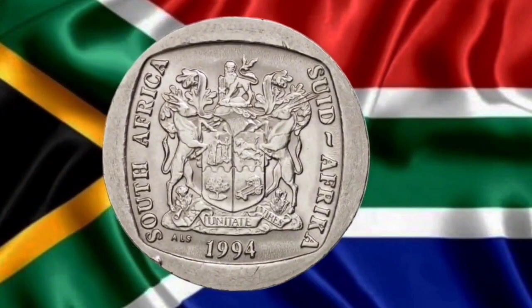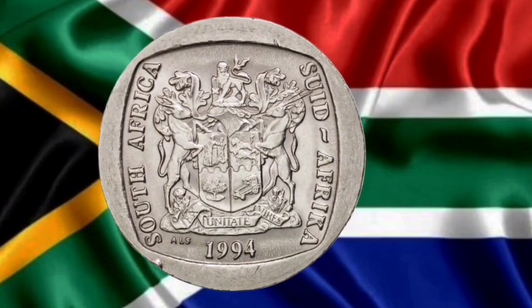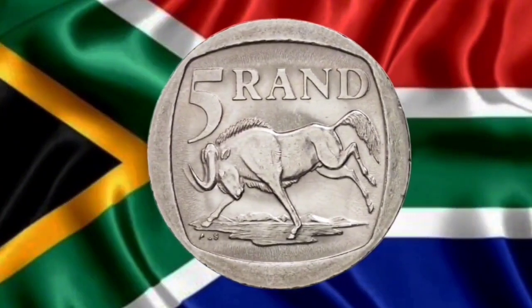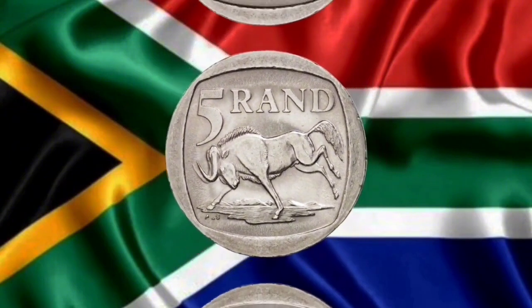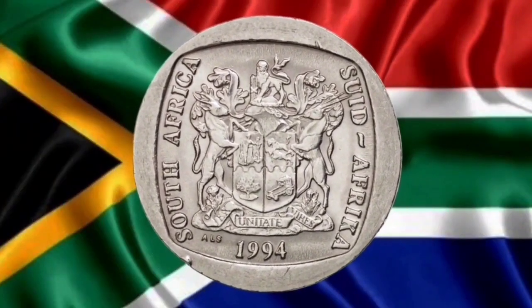If you're planning to invest in a 5 Rand 1994 coin, make sure to do your research and, if possible, buy from a verified source. Original packaging, certificates of authenticity, and professional grading can all add to the credibility and value of your coin. In conclusion, this is the 1994 South Africa 5 Rand coin history.